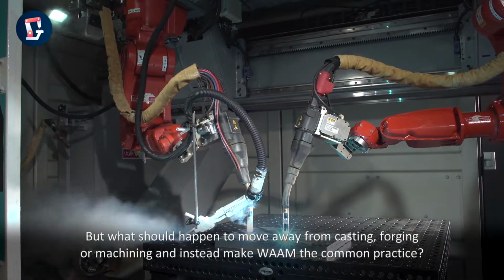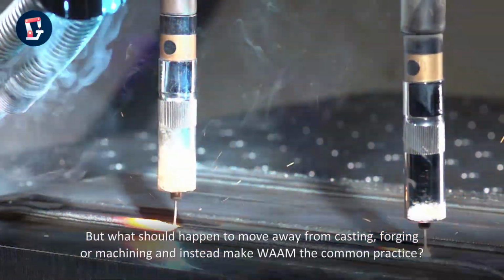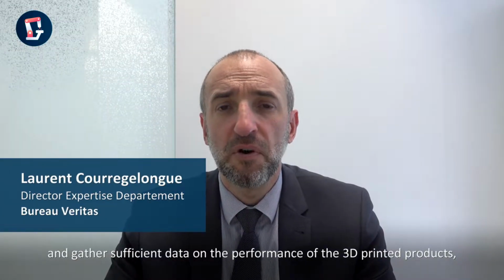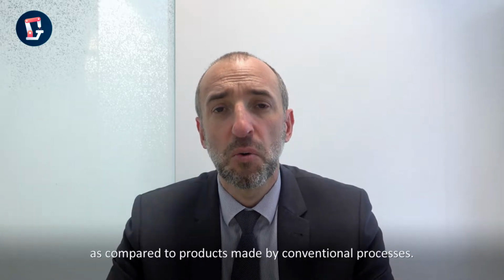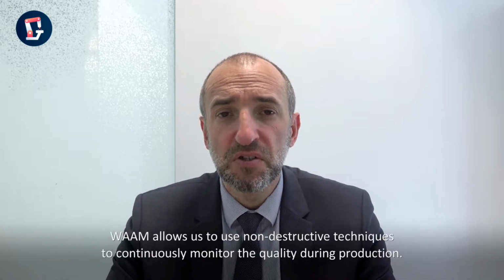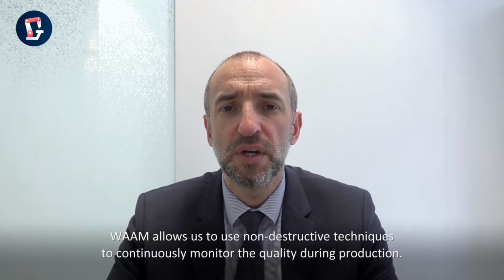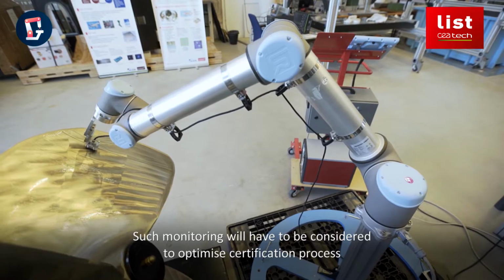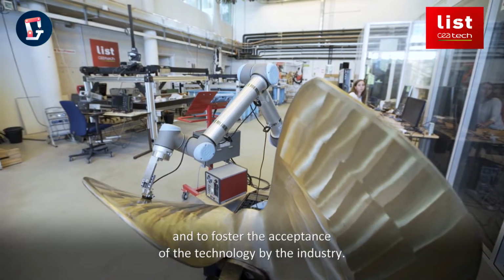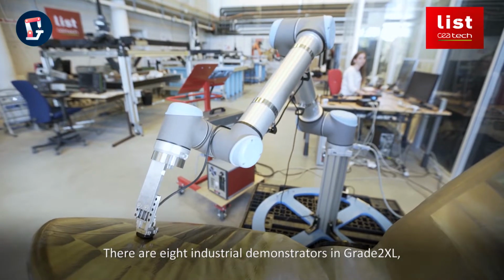But what should happen to move away from casting, forging or machining and instead make WAAM the common practice? We must explore the technology at industrial level and gather sufficient data on the performance of 3D printed products as compared to products made by conventional processes. Wire arc additive manufacturing allows us to use non-destructive techniques to continuously monitor the quality during production. Such monitoring will have to be considered to optimize the certification process and to foster the acceptance of the technology by the industry. There are 8 industrial demonstrators in Grade2XL.